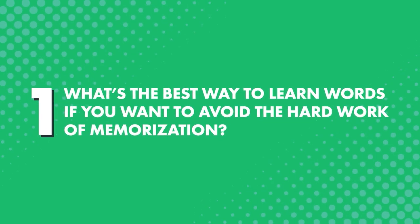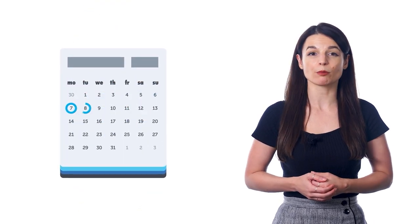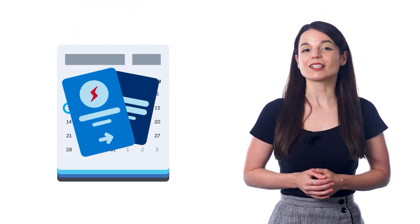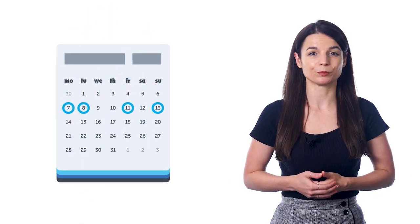So, what's the best way to learn words if you want to avoid the hard work of memorization? It's called spaced repetition. Spaced repetition is where you see a word today, then you see it again tomorrow, then in a few days, and so on, so that your learning gets spaced out over time. Spaced repetition learning is backed by science and helps you actually remember words, because first, you need repetition to learn anything. And second, you need to space out the learning over time, because your brain remembers better every time you come back to review. And that's something that won't happen if you spend hours cramming today only, which is also why you forget everything after a test that you've crammed for.